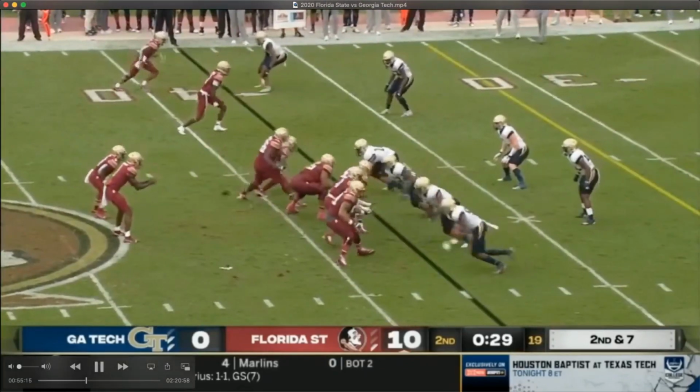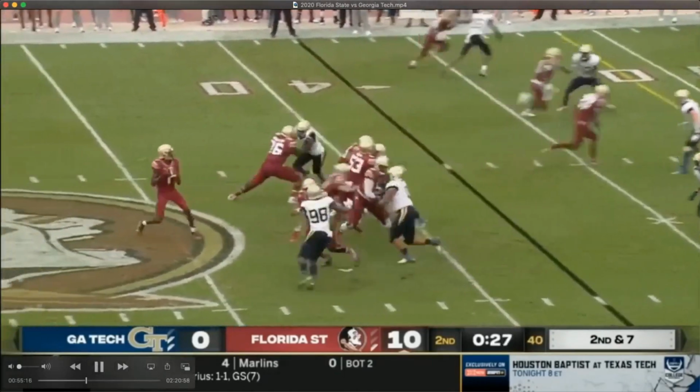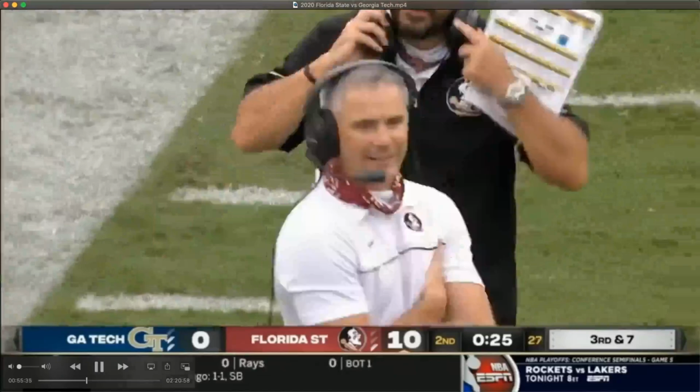Now, who gets beat here? It's Bavion Johnson that gets bullied a little bit here. One thing about Bavion, he doesn't bend that well, and he does play too high at times, and that's when he's going to get bullied.